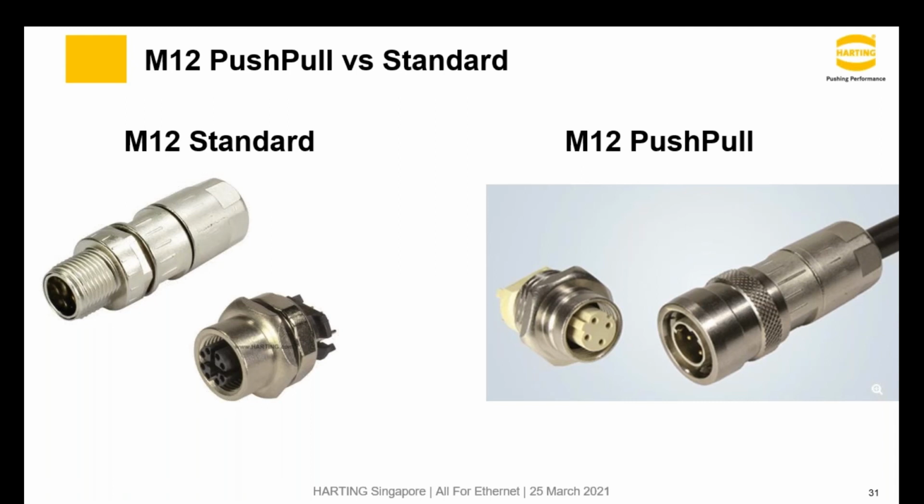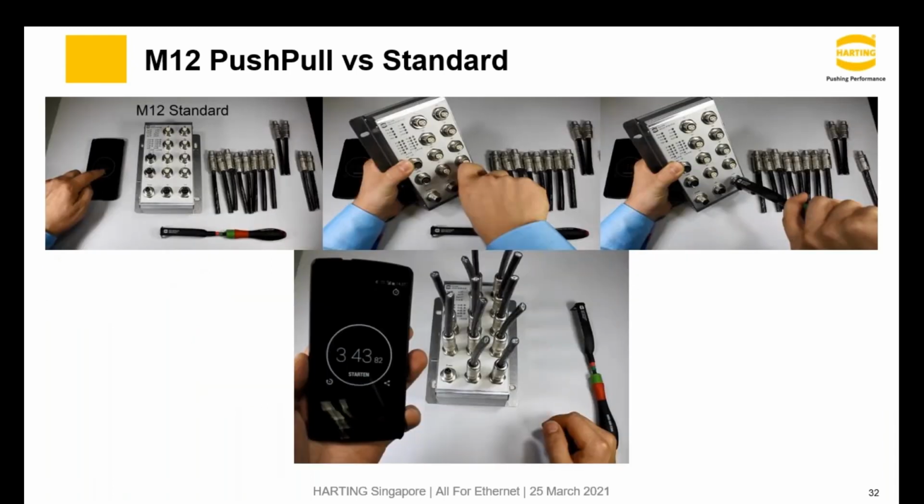Next I will share with you some screenshots of the video. Sorry that I couldn't show you the video because I'm afraid it will be too laggy, but let me just walk through the video with you. First and foremost, we have this railway switch, and we aim to establish 12 units of M12 standard connectivity on this Ethernet switch, and we will take note of the time taken.